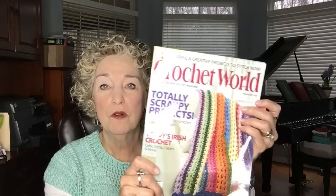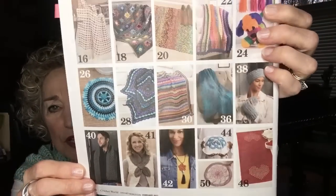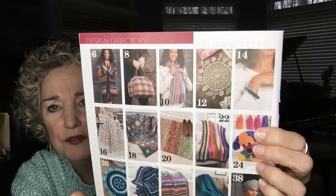Now, magazine number 1 is Crochet World, and this is the February 2021. This is very current. And here is the design directory, they call it in this book. Here are all the different patterns that are in this particular magazine, and I may have already given one of these away earlier in the season, maybe a couple weeks ago. I think I might have done that. I don't know, but there are a lot of neat patterns in here.